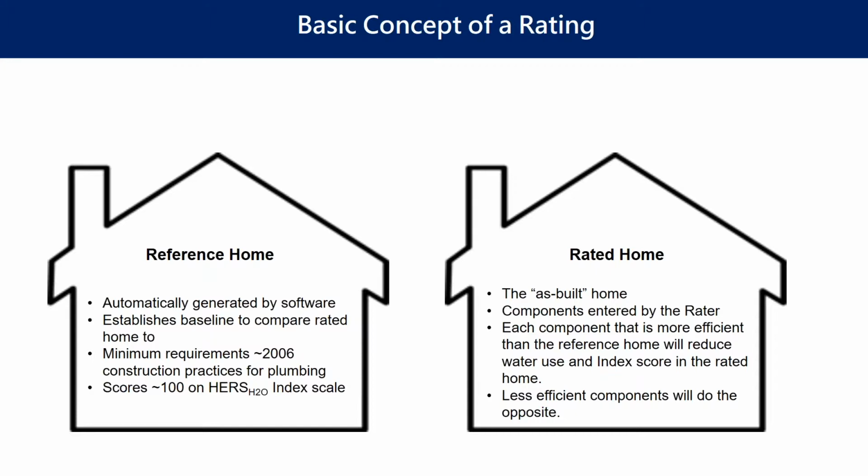Now, currently the RESNET HERS software does not include HERS H2O. We expect to engage the software providers for HERS software to start providing HERS H2O within their software this month. So the reference home is automatically generated by the software. It establishes the baseline by which the rated home is compared to, and it's generally based on 2006 construction practices, and it will score a 100 on the HERS H2O scale.